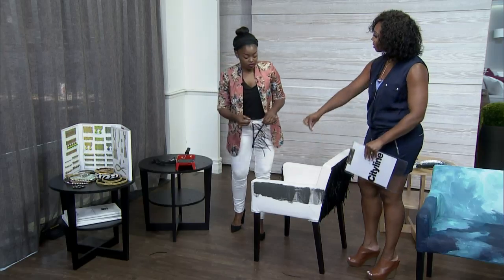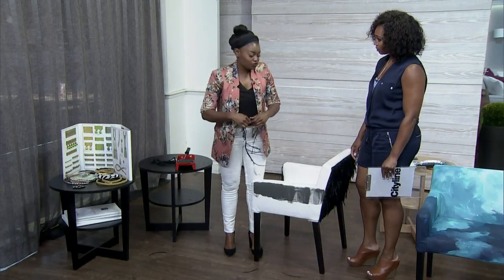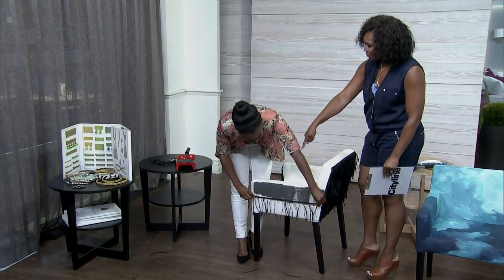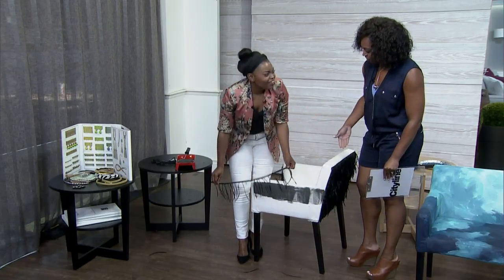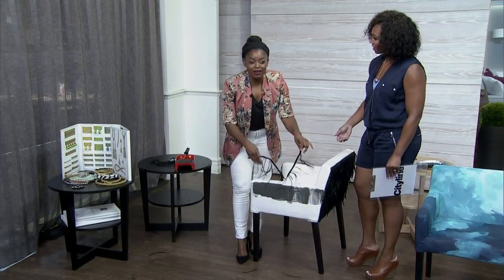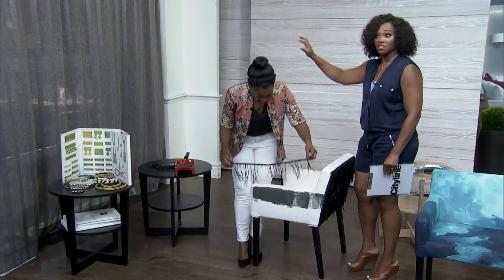Do you start from the bottom or from the top? You're supposed to start from the bottom, but I always start from the top. Then you have to put the fringe underneath. Isn't that harder? It is, but I like to see the end first, so I always start from the top. You start from the bottom and then work your way up. She's an artist. This is how they think.